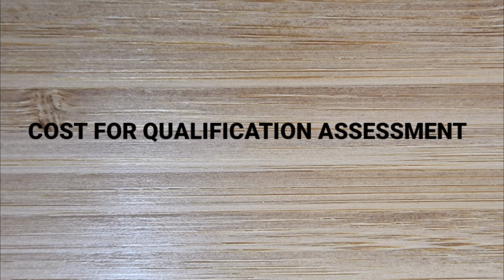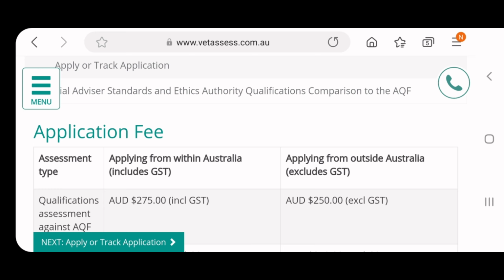The cost for qualification assessment is 250 Australian dollars. But remember, this is only optional. It depends on your circumstance. For example, if you are a graduate of a bachelor's degree and you're only applying as a technician, then you just need to claim 10 points, so you don't need to send your application to Vetassess.